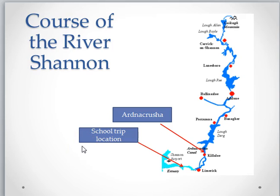As a result of the site visit, students were inspired to look up along the path of the River Shannon. They looked at where it started, and they looked at various towns along the River Shannon. They also looked at structural features, and one that jumped out at them was the Ardnacrusha hydroelectric power station.